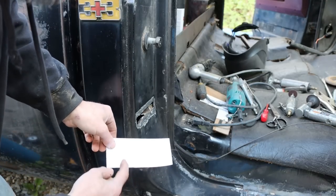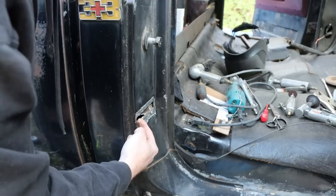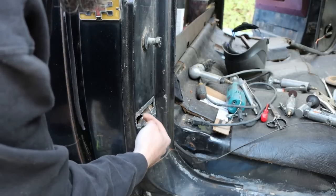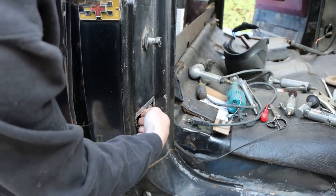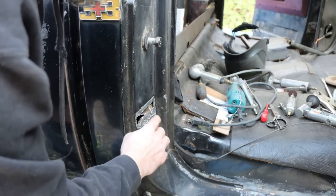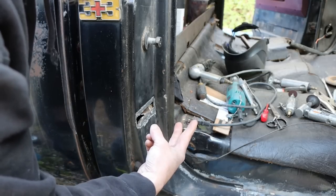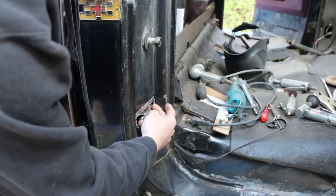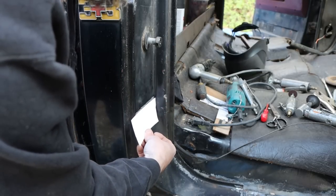So that is the size of the patch panel that I need for this hole. Now, there was just a little rust here, but really, what caused it was a mouse house. Back in here, there's a shelf behind this back speaker, and I guess over the years, between moisture and mouse pee, it had rotted out this section here. So that is my patch panel that will go right there.